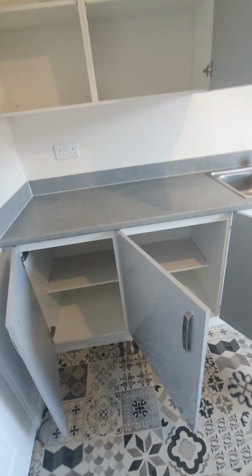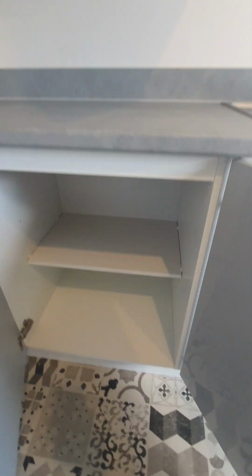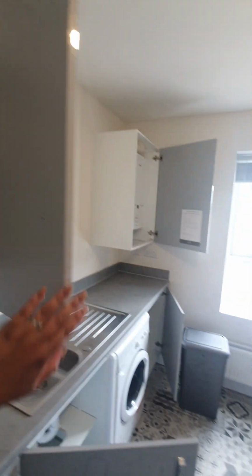So I'm just going to open them all up. Okay, all the units are open and you can see they're clean, in excellent condition with no marks and no visible damage. You can see there's no marks where the handle's hitting the wall. Inside's clean, ready for you to use. No grease marks on the doors, the handles are clean.